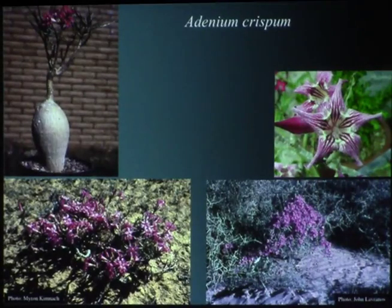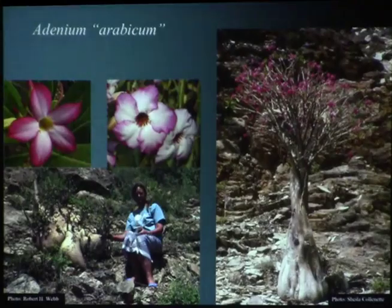Adenium crispum is another dwarf species, rarely over a foot tall, with an underground caudex. This is a collected plant, and the soil level would have been here, so all this would have been underground. It grows near the coast in Somalia, and the flowers are very small, usually only about an inch across. The petals are quilled, which means they're curled, and so they appear to be pointed at the tip. And it's the only taxon that has strong striping all the way to the edge of the petals. And that will turn out to be important. And this particular plant will also be important later on in the history of this development.